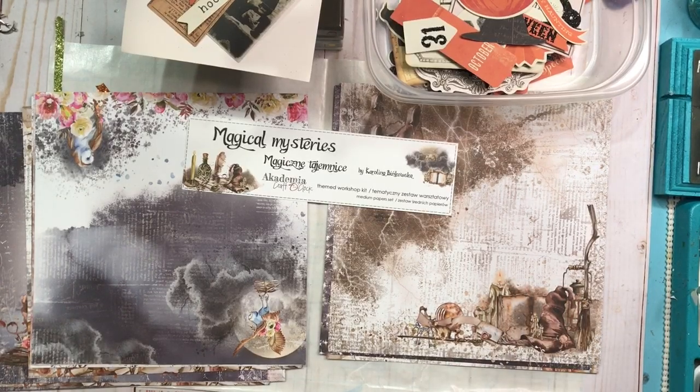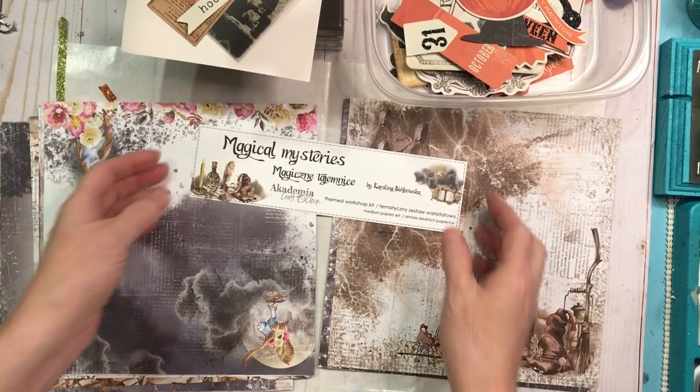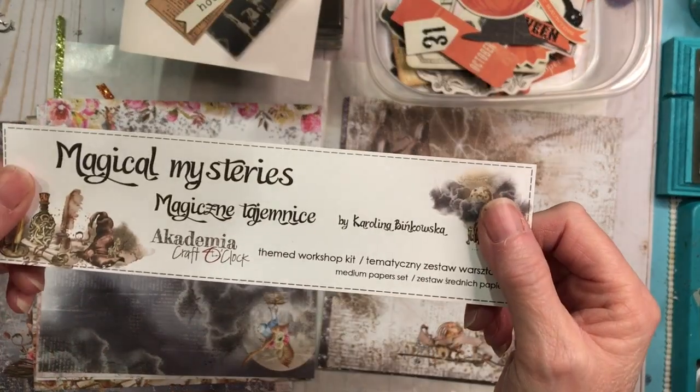It is day 4 of the 31 days of Halloween, and it's Sack Saturday, which means I'm playing with products that I have purchased from Spectrum Art Creations. Hi, this is Kelly, and welcome to Kelly's Creative Dream Studios. And today, we're going to do one tag with Magical Mysteries.